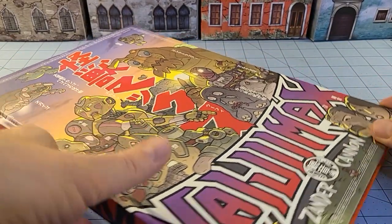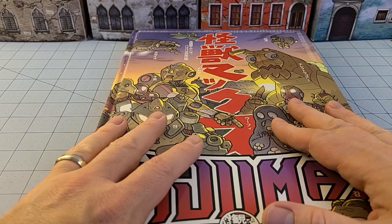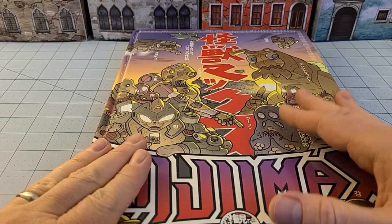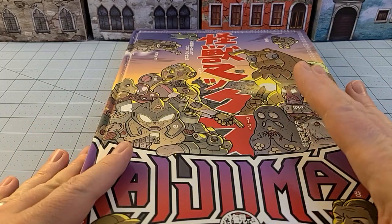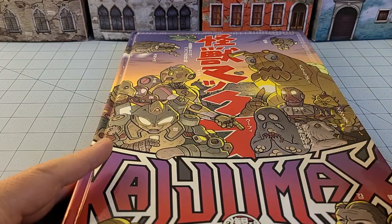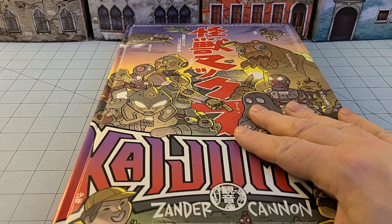Now, I'm somewhat familiar with Zander Cannon's works, and this is a bit of a departure in terms of style, but it is a style that I absolutely enjoy. I have got some hardcore tokusatsu kaiju credentials, and while this book is full of all sorts of in-jokes and homages, you don't need to be up on the absolute latest Toei or Tsuburaya shows in order to really enjoy this. Like I said, though, it's big.